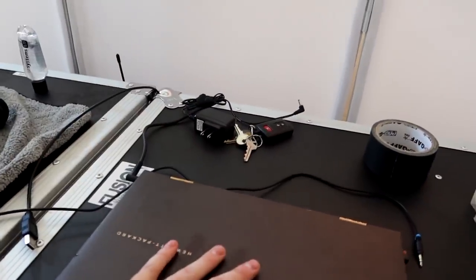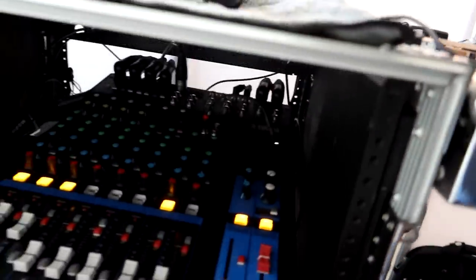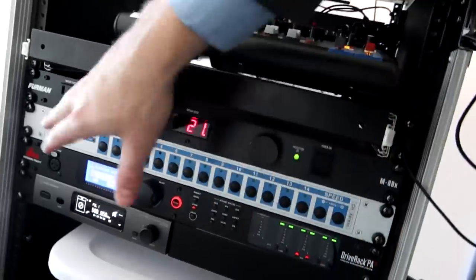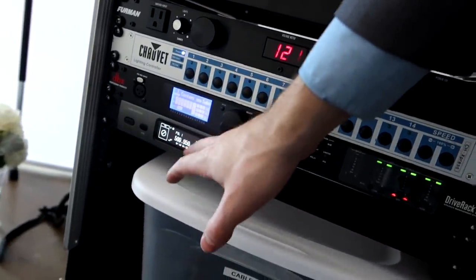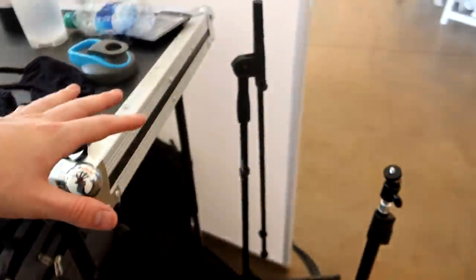Here's where the lighting laptop sits. So this is where all of the Show Express will take place back here, which is all built into the audio rack. So Yamaha MG12. There's a whole video on this thing, but Furman Power Strip, Shave Show Express Plus, DBX DriveRack PA2, Audio Technica wireless microphone built into it, power strip on the bottom, cable totes, cooler bags, all sorts of stuff back here, extra batteries, you name it, everything is here.